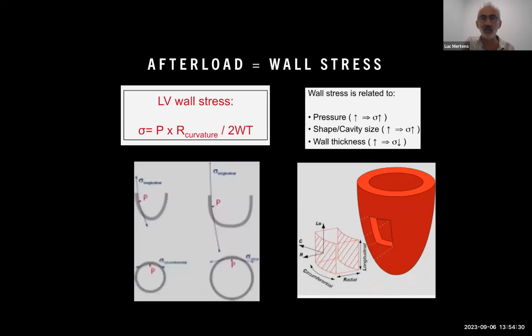Wall stress is defined by pressure within the ventricle. So when you think that blood pressure reflects afterload, this is not exactly correct, because at the wall level, it is not only determined by pressure, it is determined by radius of curvature. So if you have a flatter wall, the radius of curvature is bigger. If you have a more rounded wall, the radius of curvature is smaller. Even within the ventricle, wall stress is different at different levels, because the base of the heart has a flatter wall, so it has higher wall stress. The apex of the heart is more rounded, so it has a lower radius of curvature, so lower wall stress.